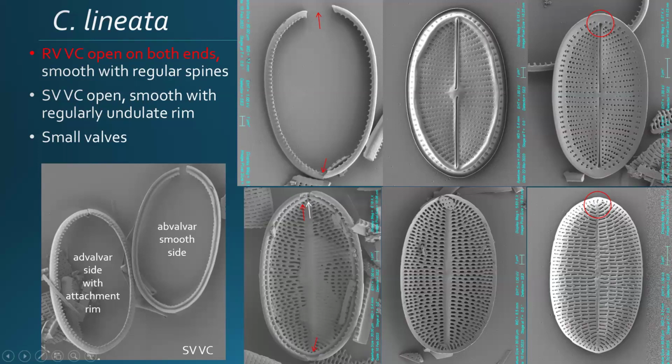So now, even while getting ready for this presentation, I realized that probably the raphe valvocopula in Cocconeis lineata is open on both ends, as indicated here by the red arrows. So we may want to look a little bit more into that, but I'm almost pretty sure that that is the case. And you see the challenges of interpreting images like that.